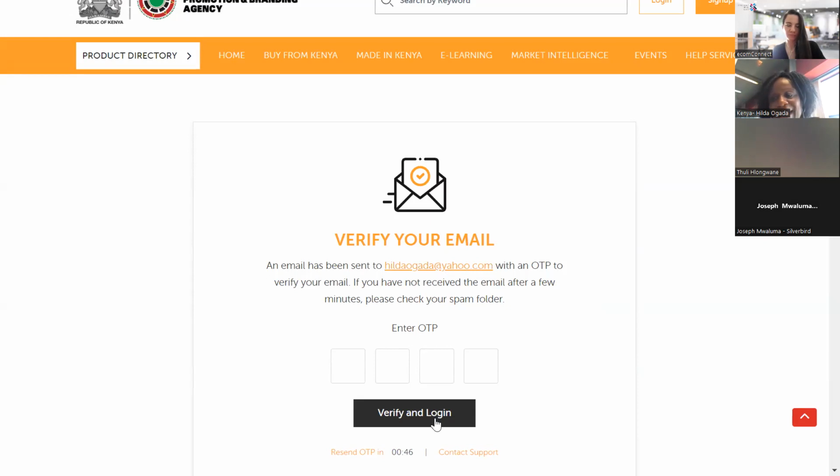Once you have logged in, that is when you start the registration process. I will not go into that detail, but at least you have seen the first step. Once you complete your registration, your application is reviewed, and we do background checks, because in the registration process, we request your KEBS certification of your products, your company registration, licenses, your export license, and your tax compliance certificate. Then we confirm with the relevant agencies whether the documentation you have provided is authentic and genuine. And once we certify that all is okay, we approve your registration.